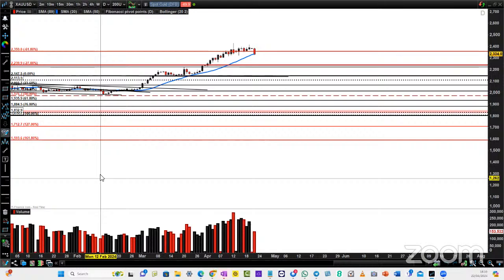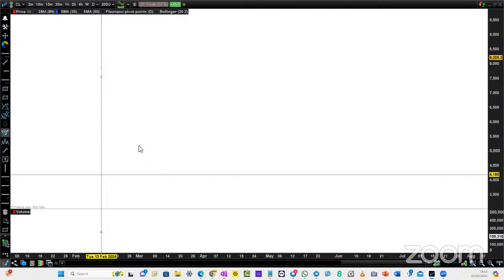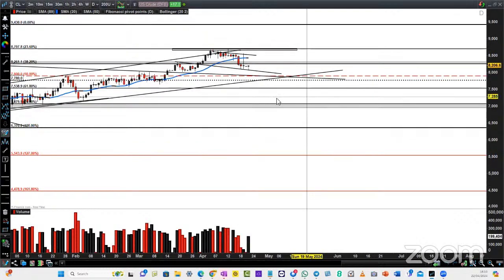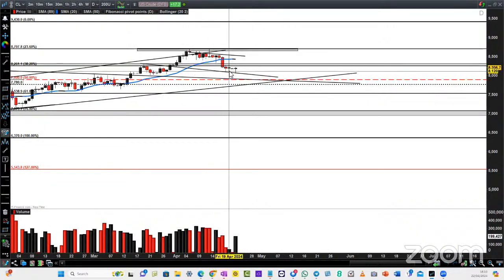Oil, still buying lows in this one. I had two bites out of this today. I held a position over the weekend and gave a little bit of profit back. So look at this channel. Keep touching the bottom of this channel since we got down there on Thursday. Bought the low of the channel on Friday, bought the low of the channel today.